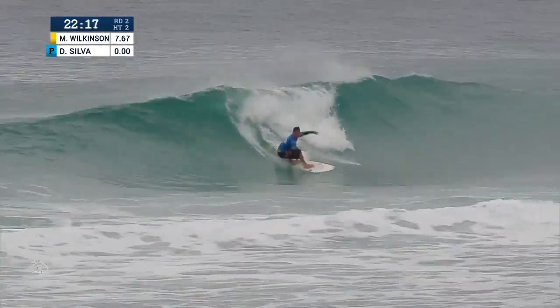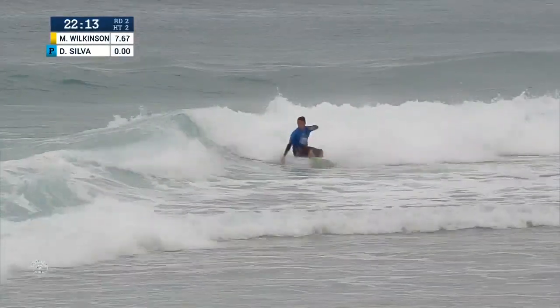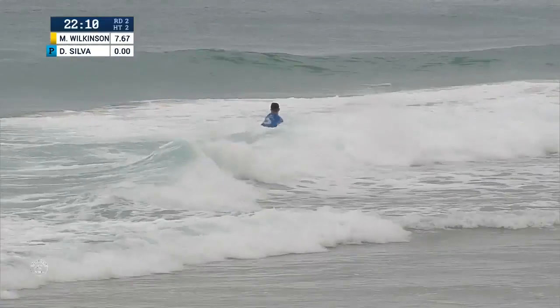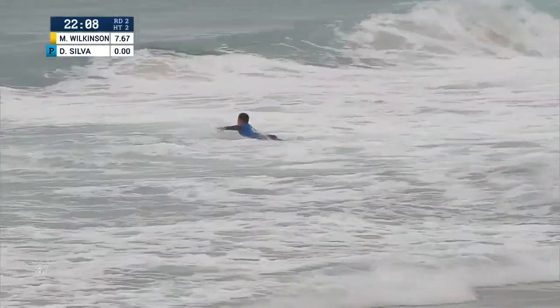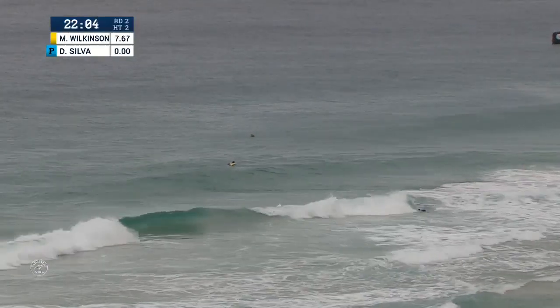Now it's Deivid Silva's turn as he goes for the big crack. Beautiful square turn as well. He'll link it through for another little snap. A little bit of a stumble there at the end.